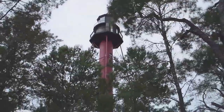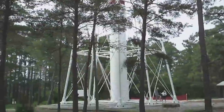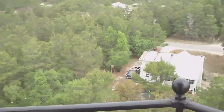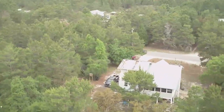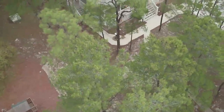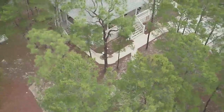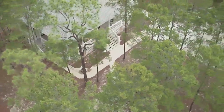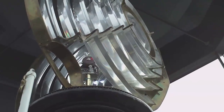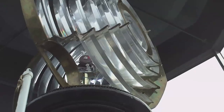All right, so we're ready to climb 138 steps to the top. So, see you at the top. All right, here we are at the top. Oh, it's a beautiful day. They're saying it might rain later today. There's the replica of the keeper's quarters, faithfully restored. This is a replica of the original lens. It's a 4th order lens. It has 2 bullseyes 90 degrees apart.